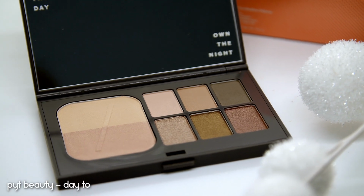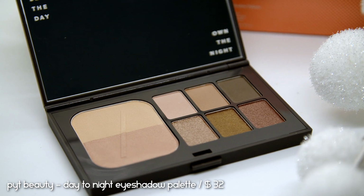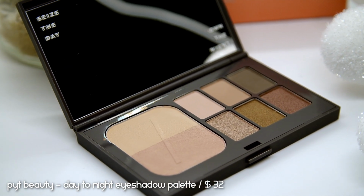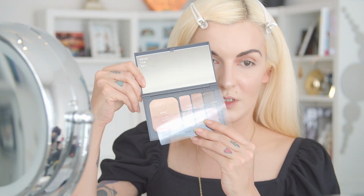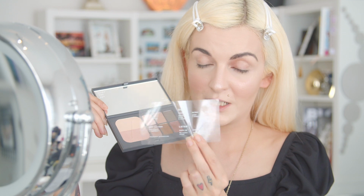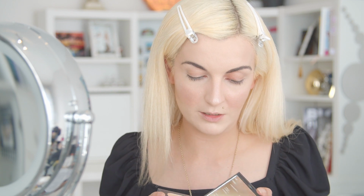This is the PYT Beauty Day to Night Ice Palette, and this retails for $32. I have this in the shade Cool. So this is how it looks. It comes with this really cool leaflet, and I left it in. It actually tells you where to put the shades, which is really interesting. It's just a suggestion. You don't have to follow these instructions, but I just left it in. The warm palette is super stunning as well, but I'm going to use that in a different video.